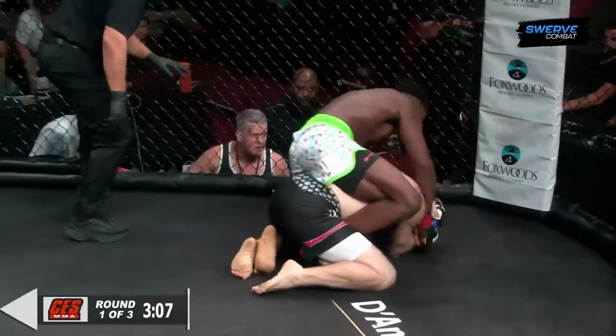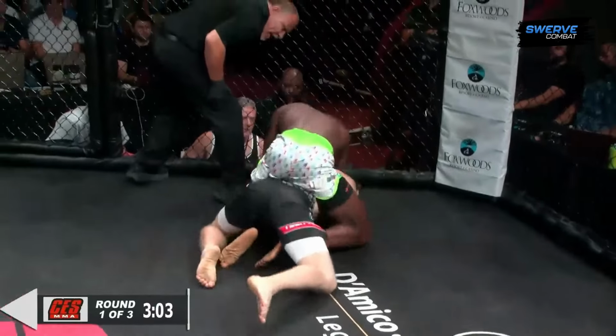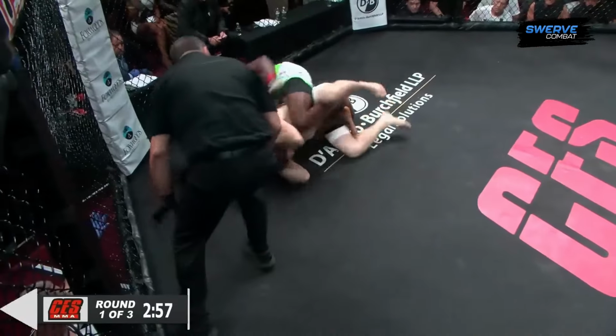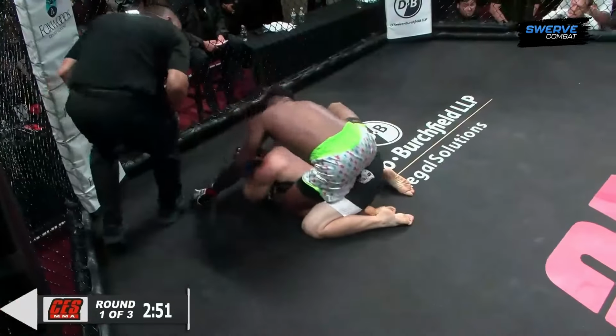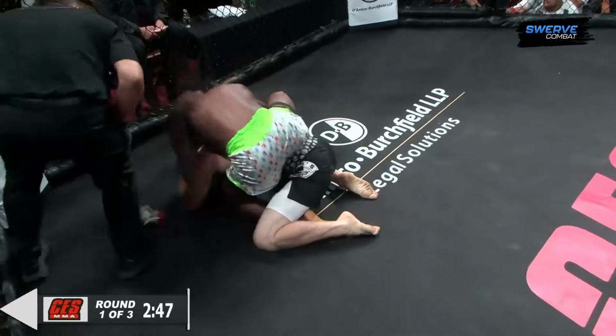He's got that arm, and he's going to look to flatten him out. Slips back out there for a second, but here come the hammer fists, elbows, trying to soften up Shepard or just get the stoppage. Shepard's just trying to cover up at this point. Yeah, Shepard's covering up pretty well here. We'll see if he leaves that neck exposed and if Jackson can get underneath. He's just trying to rain down those hammer fists and elbows.